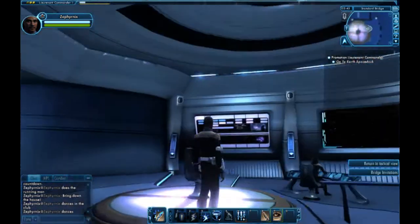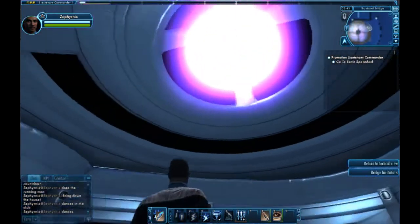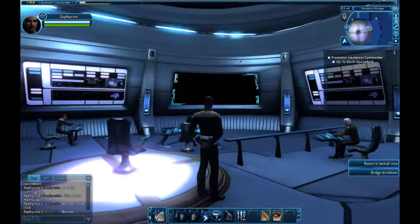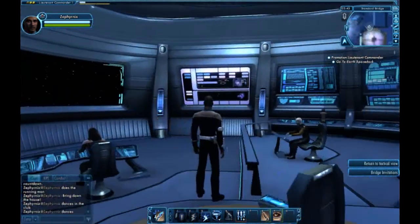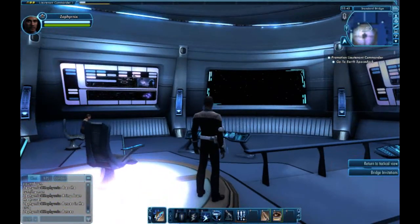Anyway, let's take a look at the bridge here. You've got the top of the bridge up here, and the doors lead nowhere, by the way. And then, of course, you have the view screen as well as some panels here. And that's it.